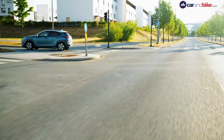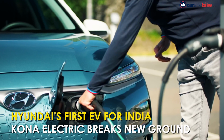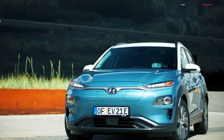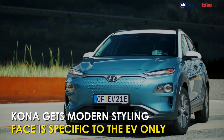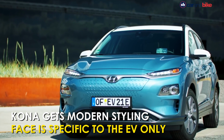The Hyundai Kona EV is quite simply the electric avatar of Hyundai's hit compact SUV, the Kona. The Kona was not destined for India as it was primarily designed for Europe and the US, but Hyundai had decided a few months ago that we will get the electric version. The Kona Electric is attractive, and yet the face shouts its alternate status.